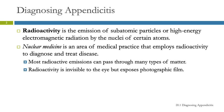Most radioactive emissions can pass through many different types of matter, and so we can use it to get images of things inside your body without actually cutting you open to see what's in there. Radioactivity is invisible to your eye. Obviously, it's not in the visible range, but it can expose a photographic film. And so we can detect how much radiation has gone through an object using film.